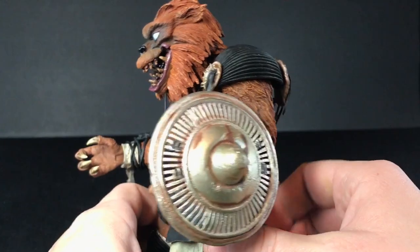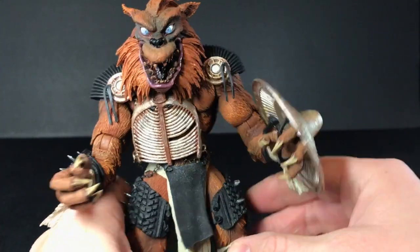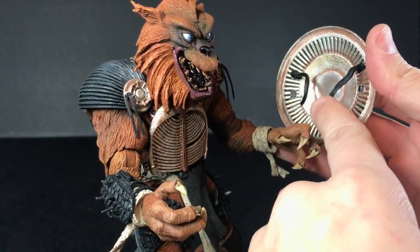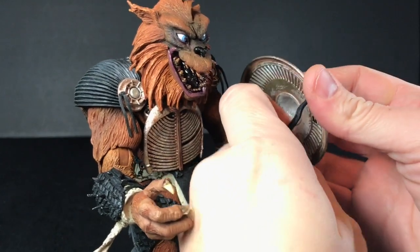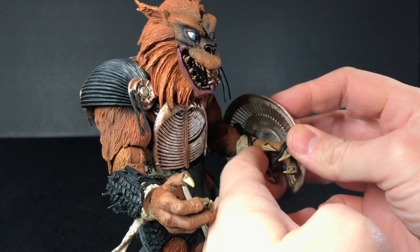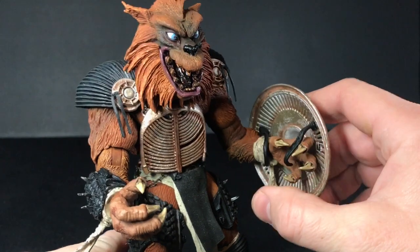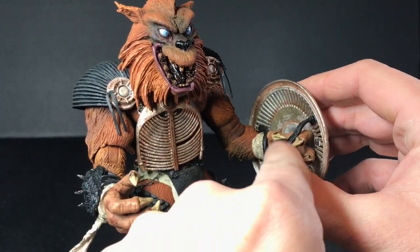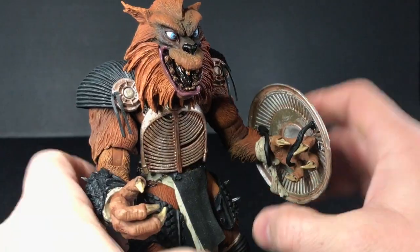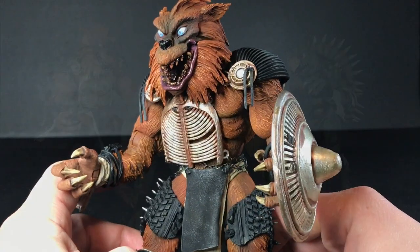Now, when you have this shield, it doesn't clip on the hand. It has these straps here, and the straps are kind of rounded, so you have to stretch them out to wrap them around the hands and the forearm. It's like one of those things where maybe after a bunch of wear and tear, these things might start to pull off the shield. Who knows? But at the moment, it looks pretty good, and it fits them well.